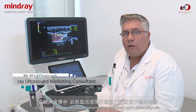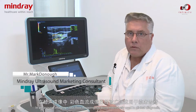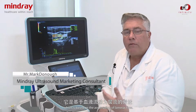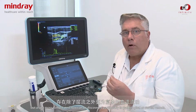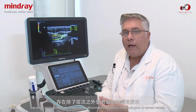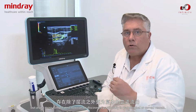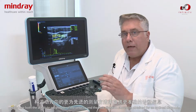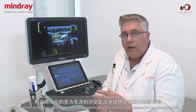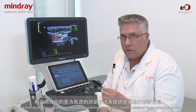In ultrasound imaging, color flow mapping has been extensively used in clinical diagnosis, which is based on the assumption of laminar flow. However, not only laminar flow, but also a more complicated flow can be discovered, particularly in pathological or curved or tortuous vessels. Therefore, this requires an advanced flow measuring method where both the absolute magnitude of the velocity and the flow direction should be obtained for an optimal diagnosis.